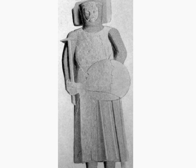Here the coif was essentially a separate piece from the rest of the mail, and underneath you had this cap, which by the way also allowed you to stabilize the helm over your head, and to make it fit better, and even, in this sense, to absorb more of the strength of eventual hits around the arming cap and not the skull, because that's not something you want to suffer.